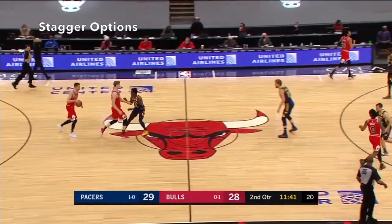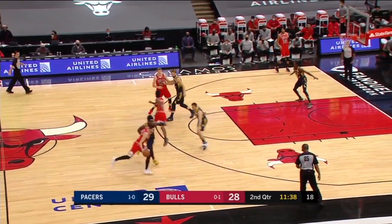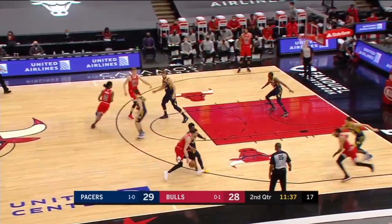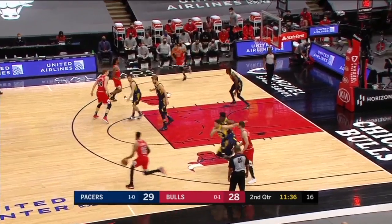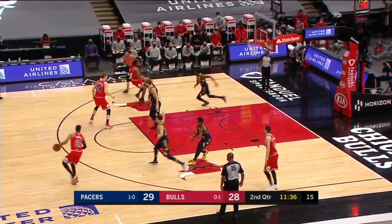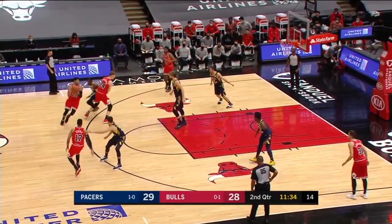Here's where the misdirection is key. Watch Coby White on this play. He runs that same guard-to-guard action, and it looks like we're going to have the exact same set here with the weave to the downhill. But Coby keeps going and clears through to the other side of the big man and ends up setting a stagger for the man in the opposite corner.